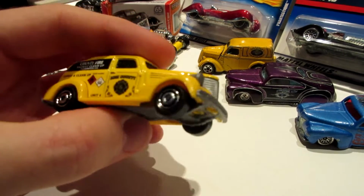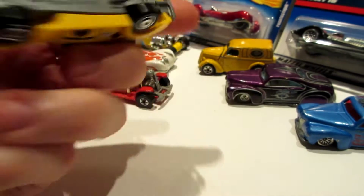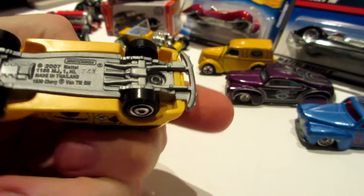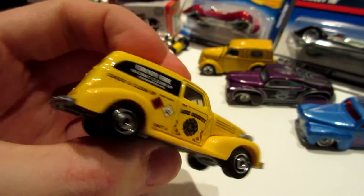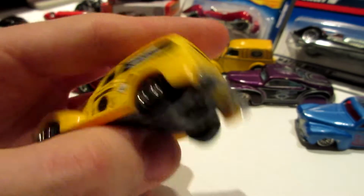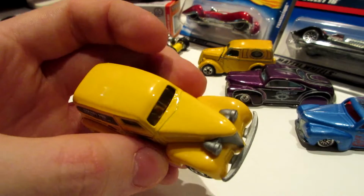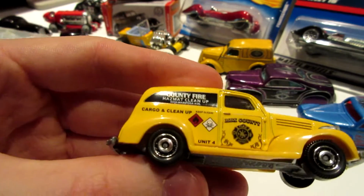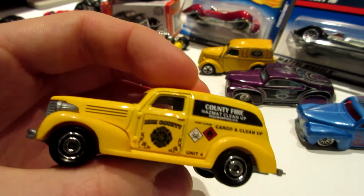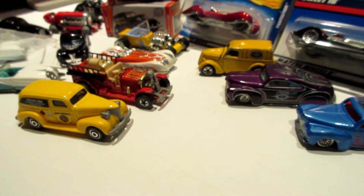This one is a most recent release from Matchbox. It's a Chevy, 1939 Chevy. I like this vehicle. It's very cool. The proportions are just like Matchbox, very realistic, nothing too crazy. No large wheels or crazy tempo, and it fits nicely just next to that fire truck.